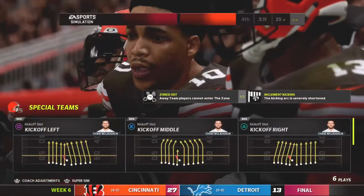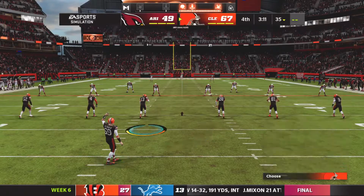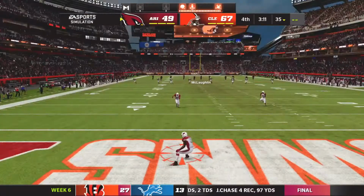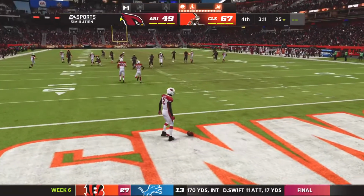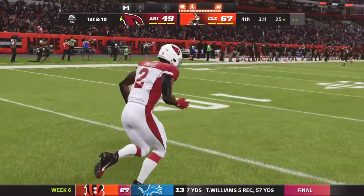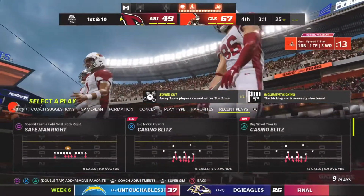The drive summary that time, 5 plays. And it ends with a touchdown for Cleveland. Following the touchdown, here's McLaughlin to kick off. Edmonds, he's just going to sit on this one, and that'll be a touchback. The football going back over to Arizona now.